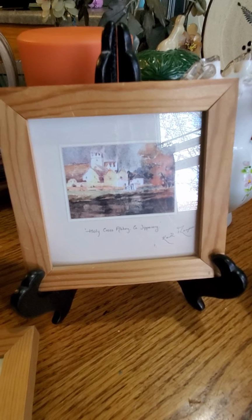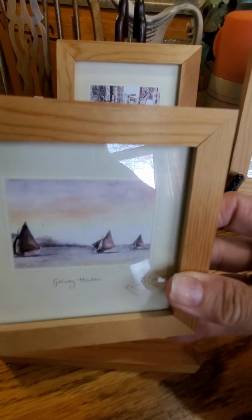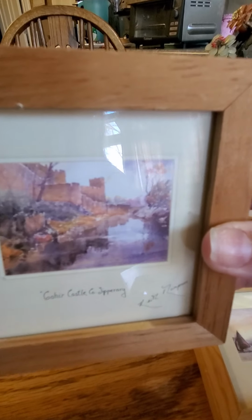If they don't sell, which I can't imagine, I'll just go ahead and use them myself because I really thought they were neat. I'm trying to get the glare from the window off of them so you can see them a little bit better. There's like a sailboat scene. There's that one. There's a street scene. That one's one of my favorites right there.